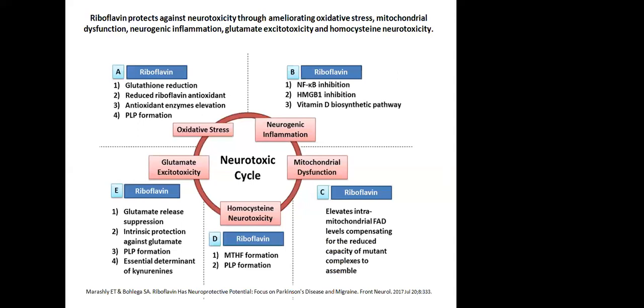And again, low levels of riboflavin. I mean, this is just really an example. I could talk for England about all the different nutrients, but this is really to emphasize how important it is to make sure that levels of all nutrients are looked after. So even just knocking out something like riboflavin is going to impact things like glutathione production.